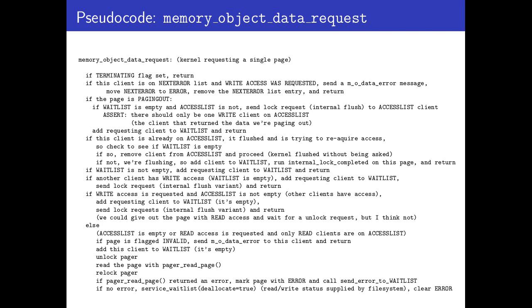We have to get a copy of it now. That could take a while, reading it from the disk. So what we actually do is add ourselves to the wait list, unlock, read the page, relock, and then service the wait list. There might have been more stuff added to the wait list while this was happening. So that just gives you a sense of the complexity of this code.